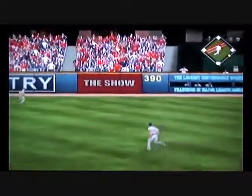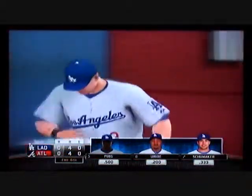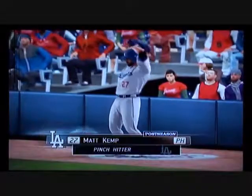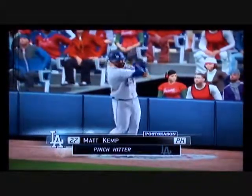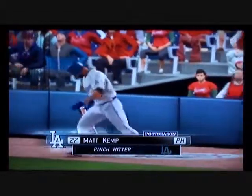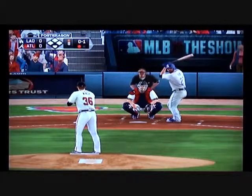Fairly well, heading high and deep toward right center. And he's able to get there on the long run, and he covered a lot of ground there as the side is retired. And we're going to have a pinch hitter come on here as the youngster Matt Kemp has grabbed a bat and moved into the on-deck circle. Runs, five hits, no errors for the Dodgers thus far.